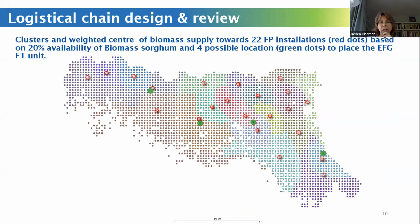Then we mapped, at 20% availability, possible clusters of biomass supply for fast pyrolysis plants. The red dots are the fast pyrolysis plants given the clustered sourcing area, and the green dots are the possible locations for the gasification Fischer-Tropsch installation. But we still have to decide which one is the best to choose, which one has the lowest cost and the lowest emissions.